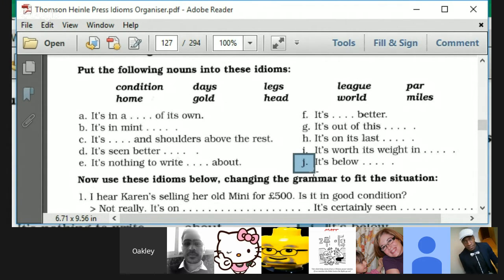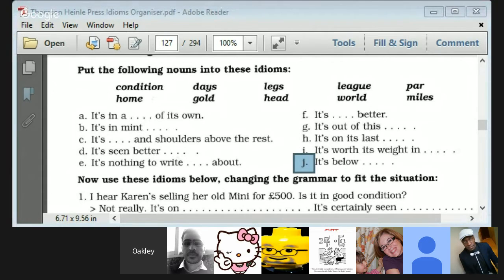Mustafa, last one, and then we'll get to the dialogue. Okay, it's below worlds. Par. There's your par, yes. It's below par. And very straight, more direct. You can say we have the term subpar as well, below average. Par is average. Again, going back to the golf thing.